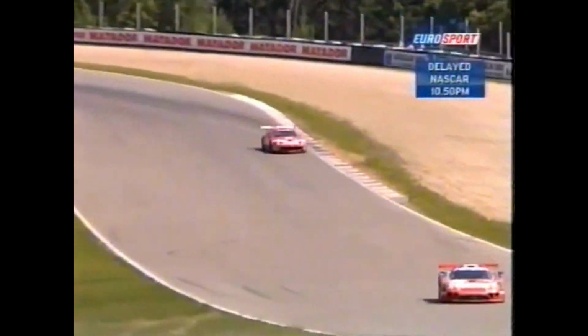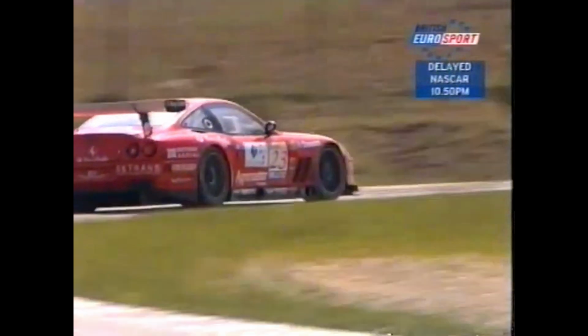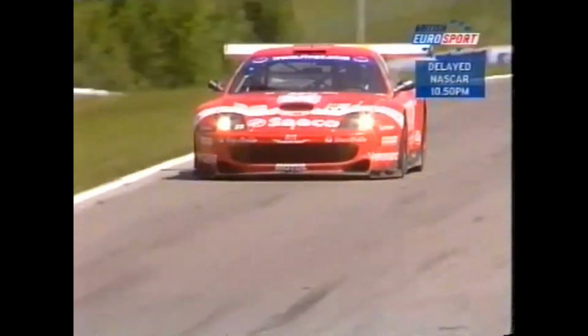But they are clearly 2 very well-suited drivers, and they know when to take a chance in traffic, and they know when not to, just as importantly. They know when to bide their time, which they've done in other races, and then come out on top as a result. And certainly the 550 Maranello is not only an excellent car, but being run very well indeed by the team.